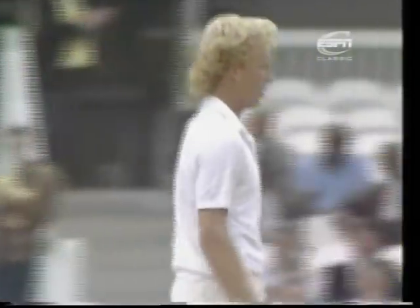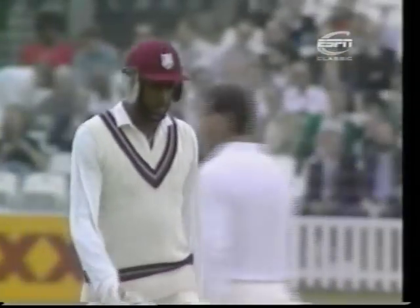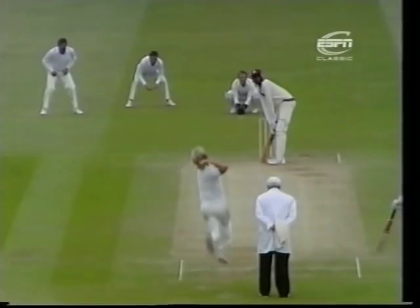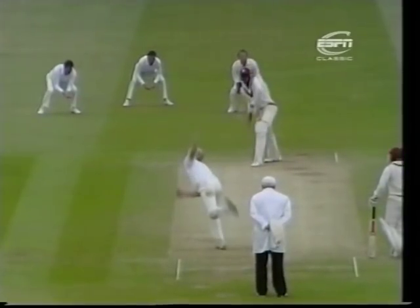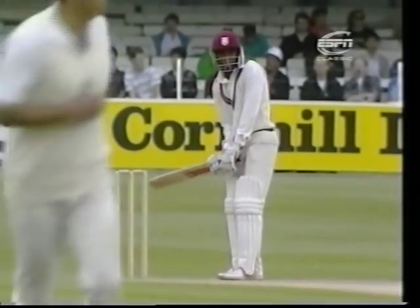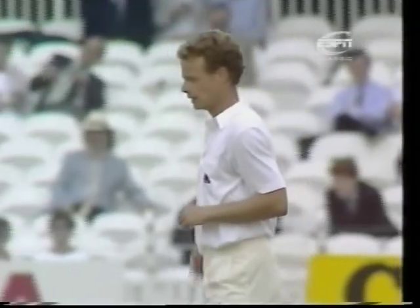So now there's only Patterson left. Good straight bowling from Graham Dilley, just a little bit of movement off the wicket into the batsman, and the tail-ender not getting far enough forward with the left pad and allowing the ball to get between the bat and the pad.